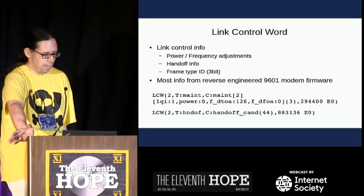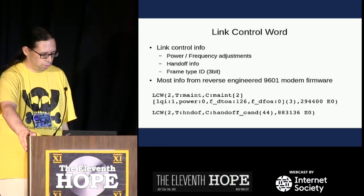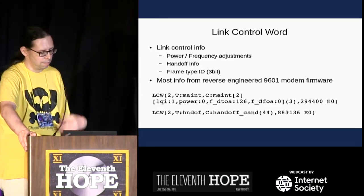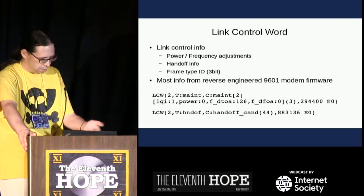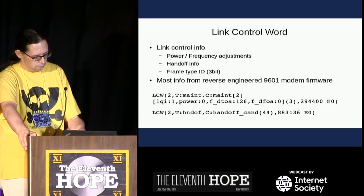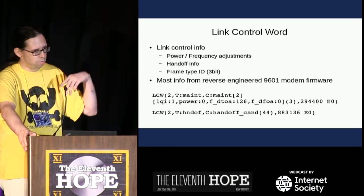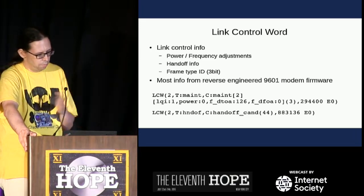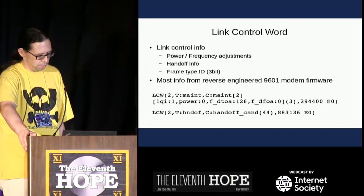Most of the info that we have about the link control word was reverse engineered from an SBD modem, the 9601, which has a very nice debug output that gave us some of the strings. You see that it has the time of arrival and frequency of arrival adjustments. So the satellite tells you if your signal arrived a little bit too early, a little bit too late, or to the left or to the right on the frequency, so you can adjust it and send it on the proper channel.